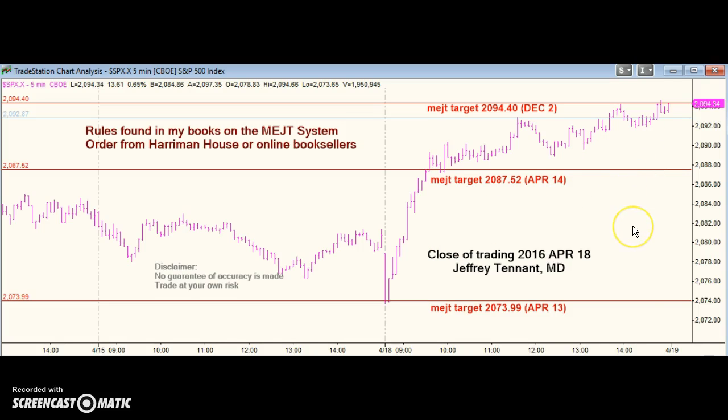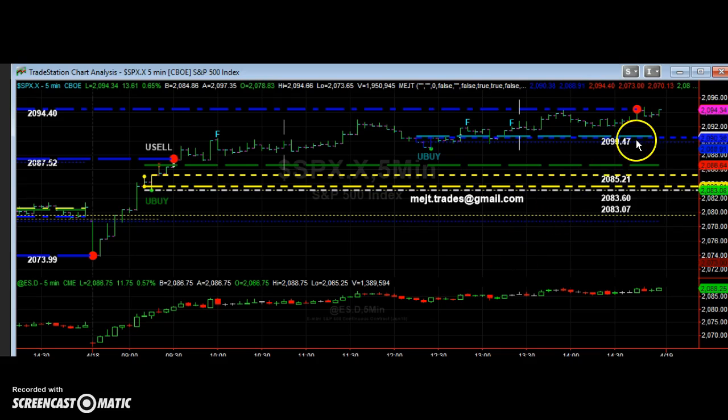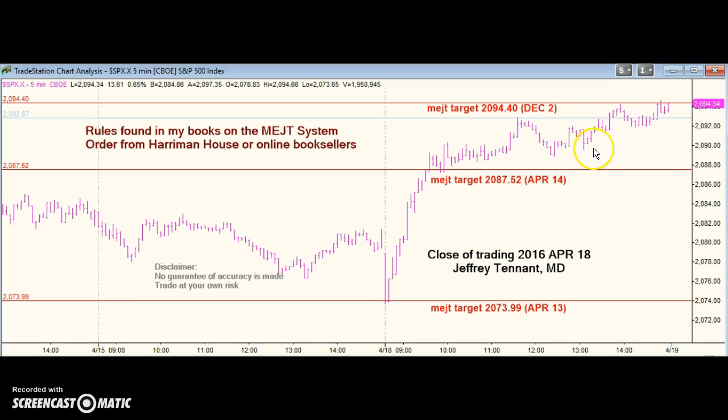And there's a possibility the whole call for a high in this area fails if we go much over these levels and close there. For tomorrow, MEJT has a bunch of lower prices, and it's going to be tough to stop the market's momentum if we go too much higher than we went today. And that's today's call.